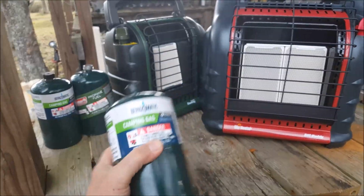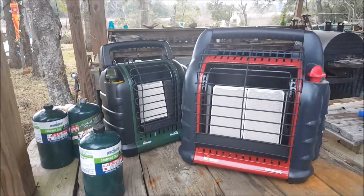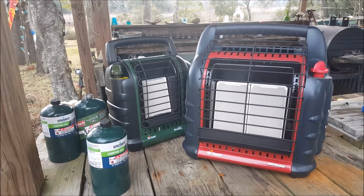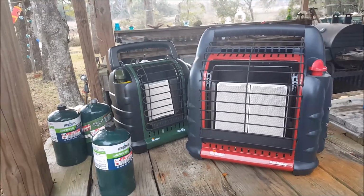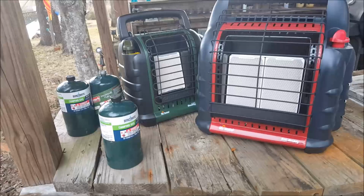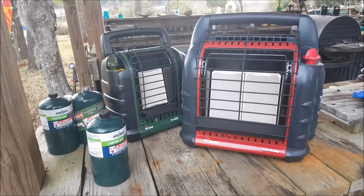I bought the hose to hook these up to the propane tanks, and I ended up taking it back. And here's why. I did some reading, and I read that people have had problems with dirty propane. Sorry, there's a jet going over. Dirty propane coming through the large propane bottles. And the hose that I bought did not have a regulator on it, and evidently it's important that you have that regulator to step the pressure down. But the dirty propane kind of caused me to stop and think.